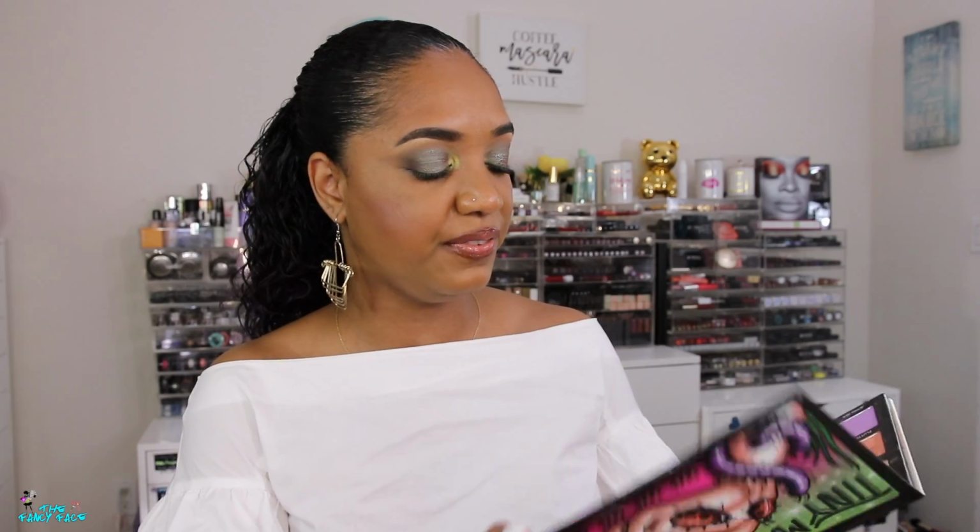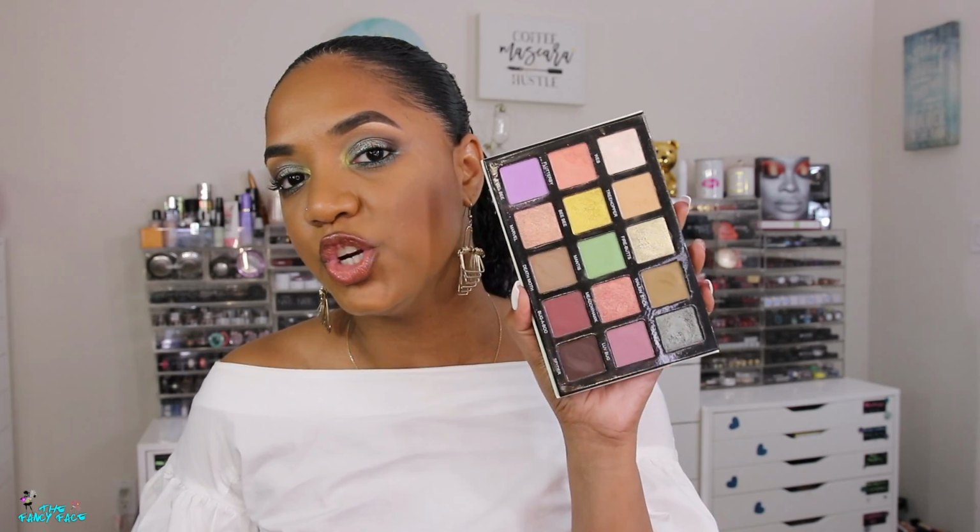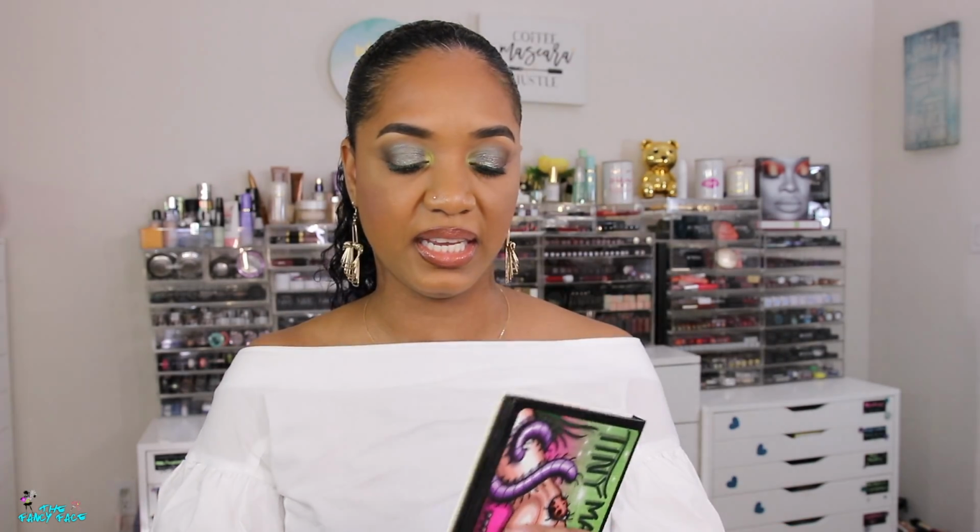And you're getting 15 shades in this palette, and they're pretty nice size eyeshadows. So they're not skimping on product here. You're getting your money's worth. And like I said, the formula is the same as any Sydney Grace eyeshadow, and they performed just as well.